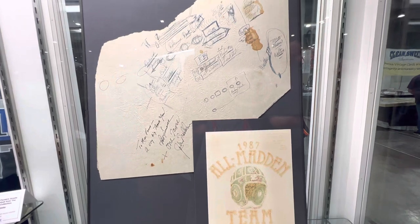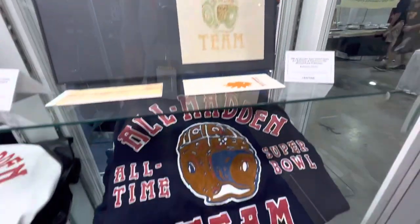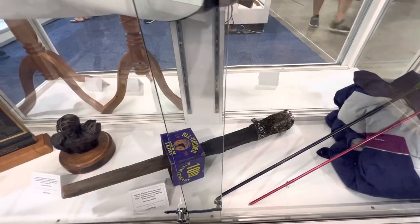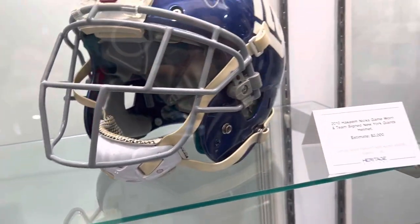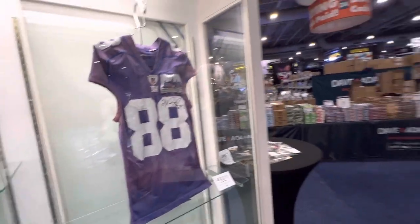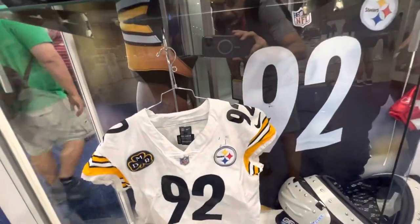This is another All-Madden autograph. Team sketch. It's a sketch used for the All-Madden team. Oh, look at that ring. Super Bowl ring. Some more stuff here. Harrison, Marvin Harrison. James Harrison.